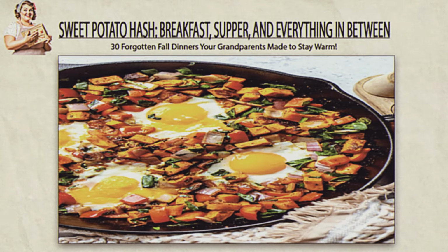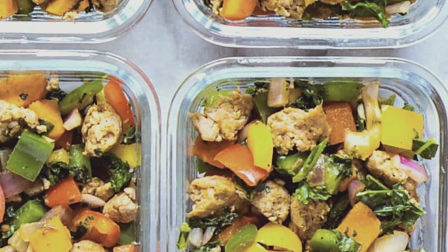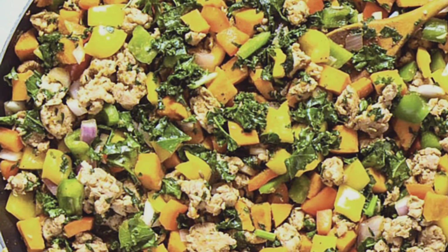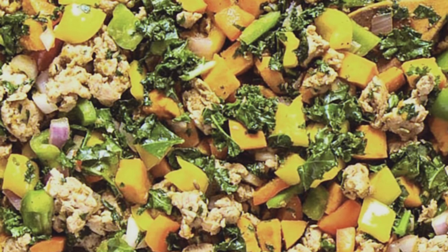Sweet potato hash, breakfast, supper, and everything in between. Before brunch became a lifestyle, there was hash, the great equalizer of the kitchen. And sweet potato hash? That was the soulful cousin of the classic version, bright with color and rich with history. Born out of Southern kitchens and Depression-era thrift, it took a simple root and made it shine.